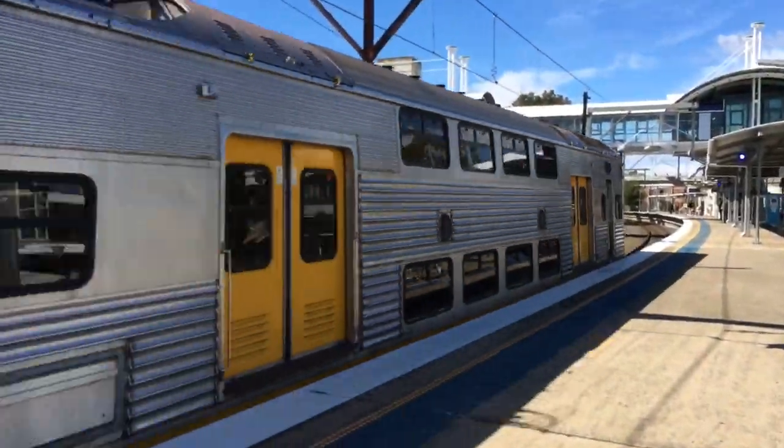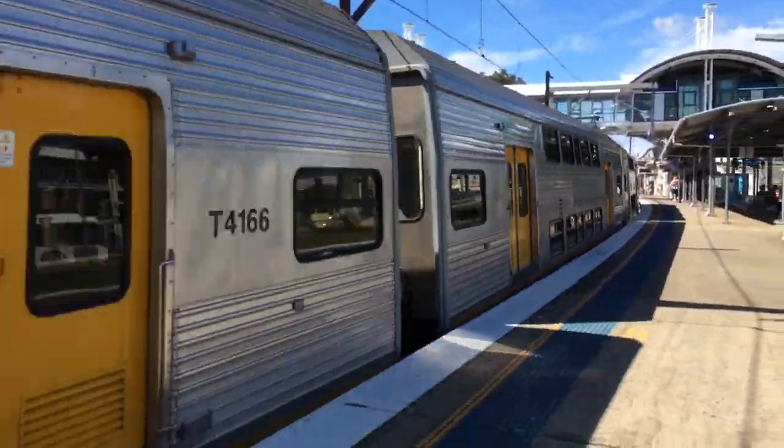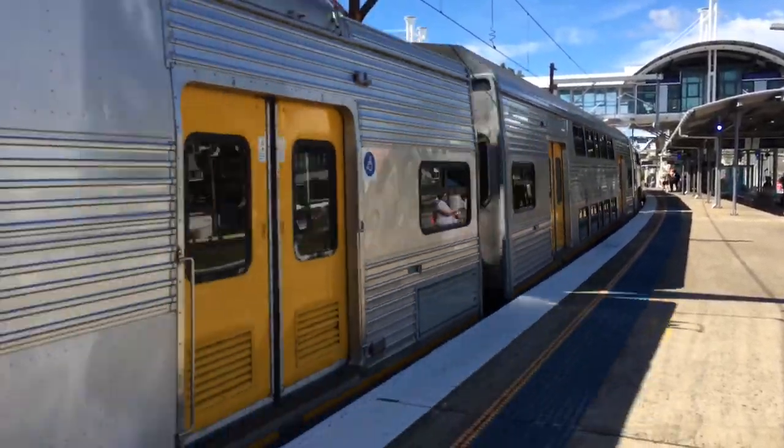The next train to arrive on platform 2. S64 arriving into platform number 1. This is a Campbelltown service.